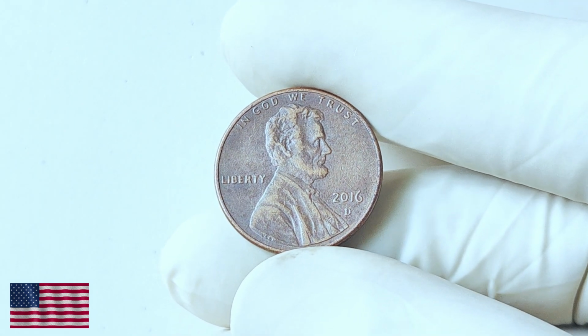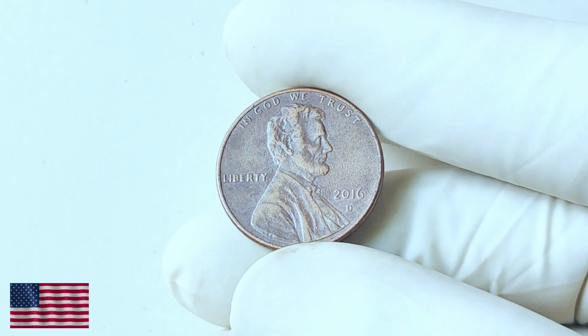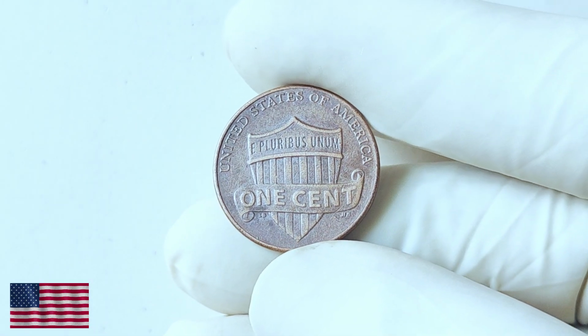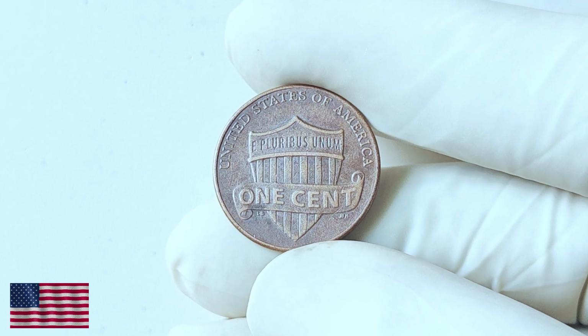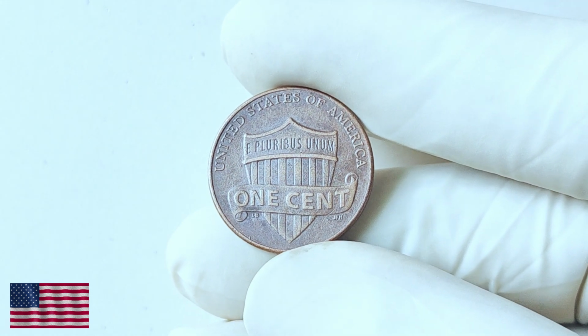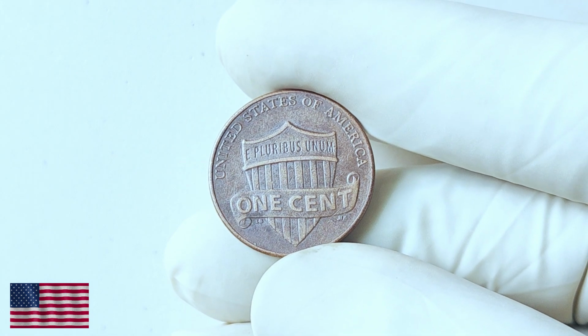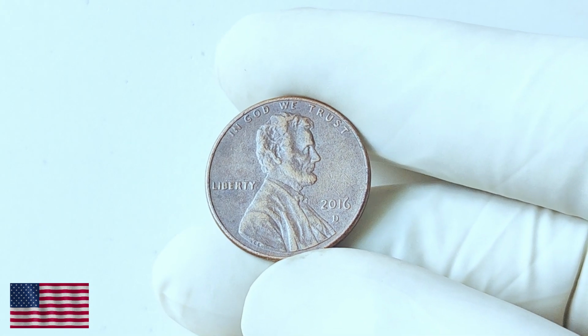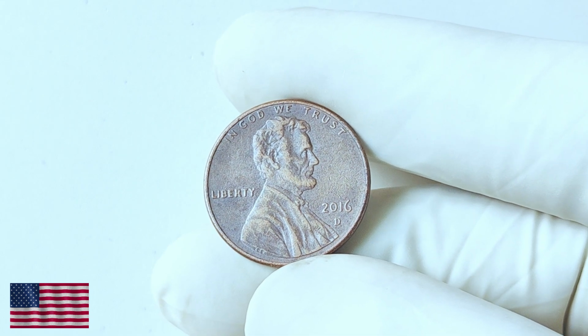Now let's talk about this seemingly ordinary coin. The 2016 D Lincoln 1-cent penny. Minted in Denver, this coin should be worth, well, 1 cent. But a rare error variant has been discovered, and that changes everything. Wait. Before you start shaking every couch cushion like you're on a treasure hunt, don't go full pirate just yet. Let me show you exactly what to look for.